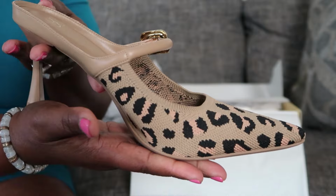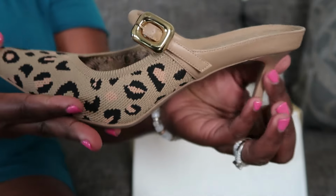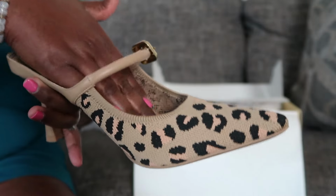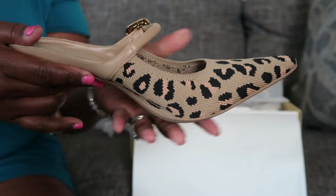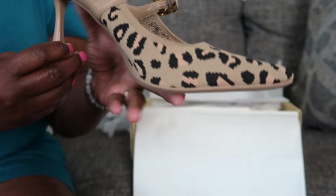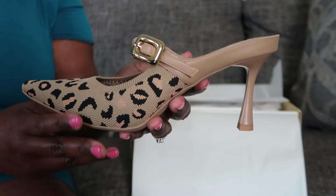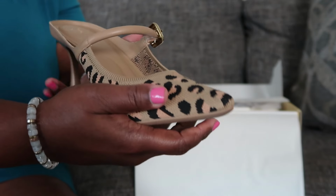When I tell you comfortable, so comfortable. The cushion on the inside, I mean, my feet just sat in there and it didn't cause pain. That is the thing I'm always looking for with any type of heel. And I can say these did not cause any pain with my heels.